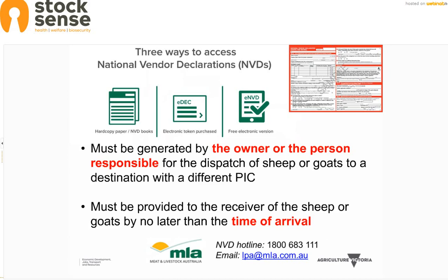With any movement of goats, a National Vendor Declaration is a legal market-driven requirement. NVDs are obtained via the Livestock Production Assurance Program and cover aspects about whether the animal was vendor bred or not and the potential for chemical residues. You can get a hard copy book or use an electronic version. The owner or the person responsible for this dispatch is the person who generates it, and it needs to be provided to the receiver by the time of arrival.